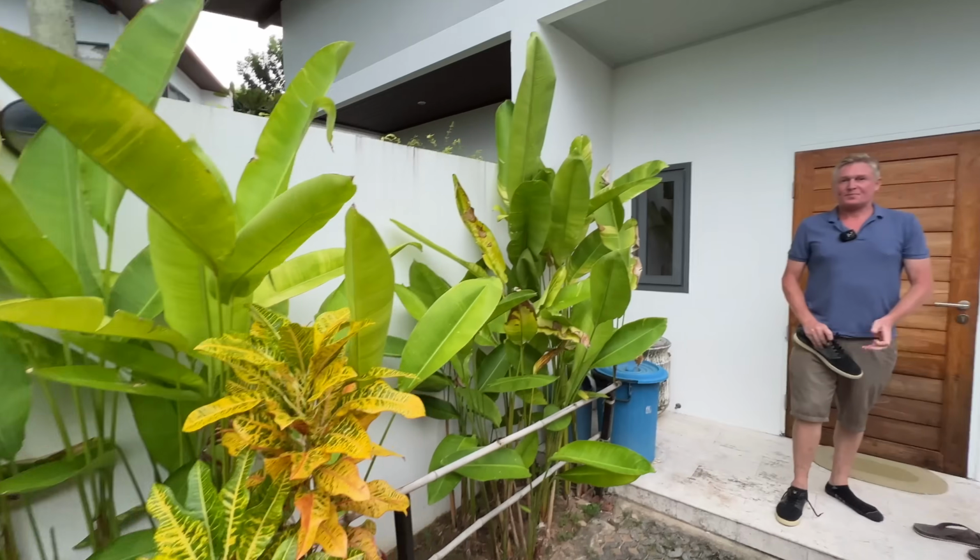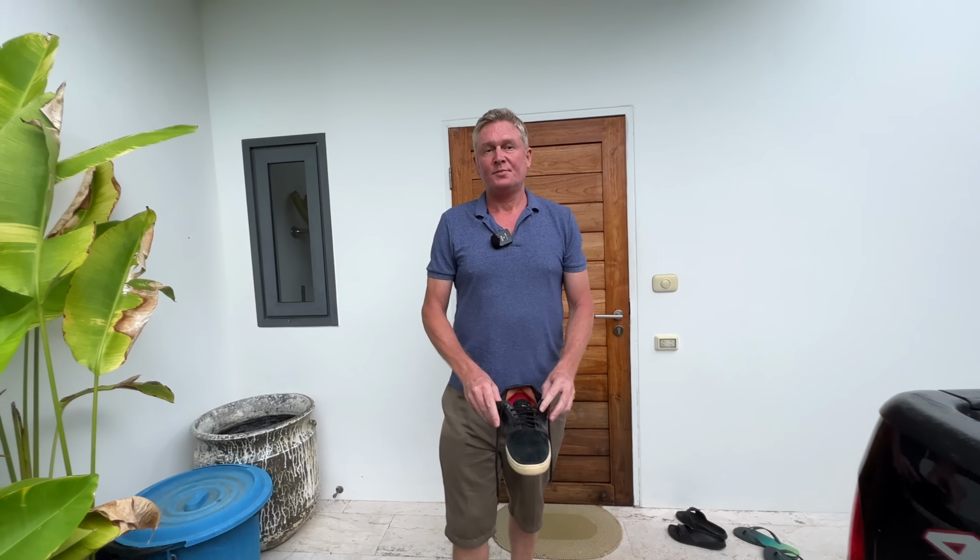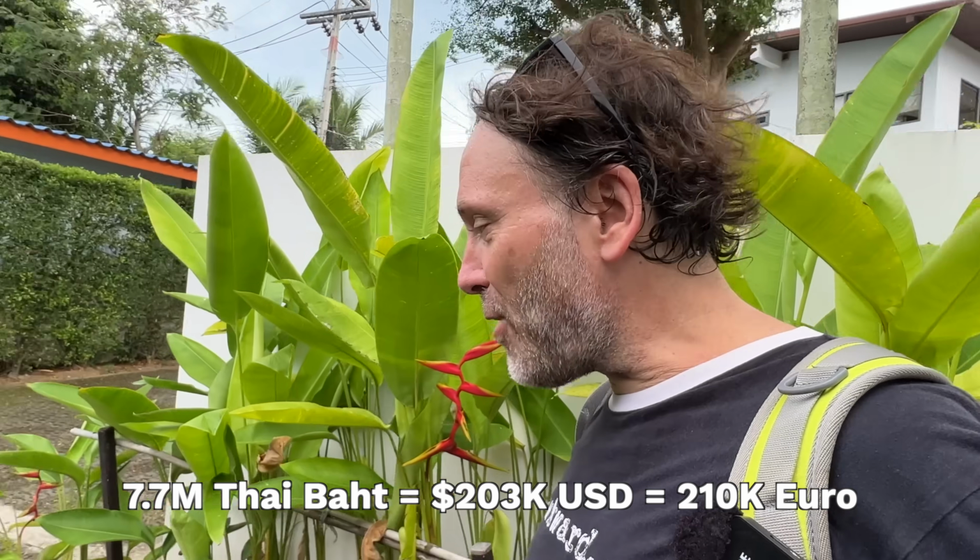Haley actually wanted to buy it, but another little secret, I'm building a house literally a couple hundred meters that way, but Haley wanted to buy this one at one point, and if she really wanted to buy it, how much does this place go for? This 3-bedroom, 3-bathroom house with a private pool is available for 7,700,000 Thai baht. So that's about 200,000 US dollars. You get this thing turnkey, furniture, down to the kitchen spatula, so you're ready to rock.